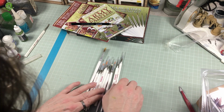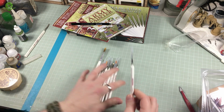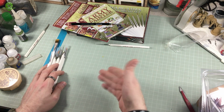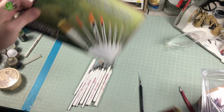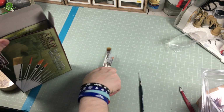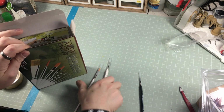The thing I love about these brushes, apart from the ones that haven't got it, they've got these funky triangular handles, which means when I put it on my desk, it doesn't go rolling under my painting area. So we've got a load of brushes. So I'm looking forward to getting those going. I'll put this back in the box. I should put these in the box for now, carefully. He says, just throwing them in.